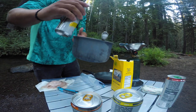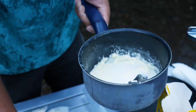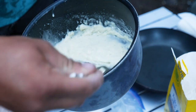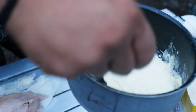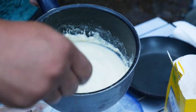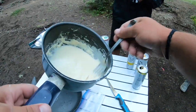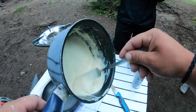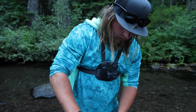I'm gonna add just a little bit more. I'm getting down towards right at a quarter can there, but you can't ever take it out. You can always put it back in, but mama always said. Get that good mixed up there. All right, so now that I got that at a really good consistency, like about a half melted milkshake, we're ready to go.